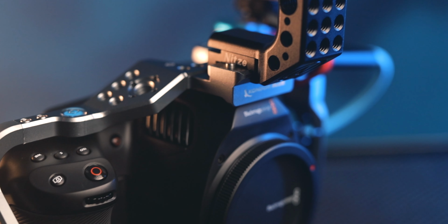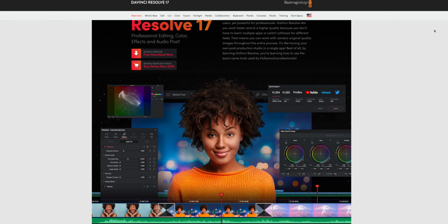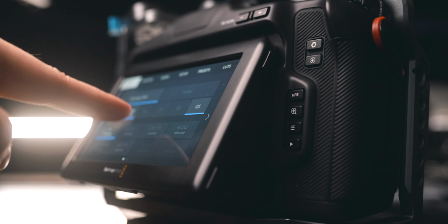And even if you don't have a Blackmagic camera, DaVinci Resolve is free for everybody. And on top of that, amazing with color grading and correction, and just pairing these two things together has improved my work dramatically. But there are two things in particular within DaVinci Resolve that really help bring my product videos and my work that I shoot on this camera to a whole new level.